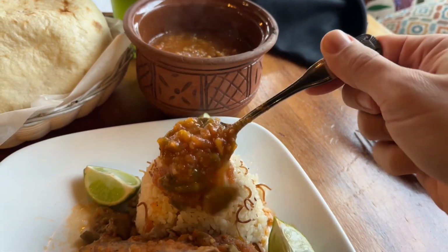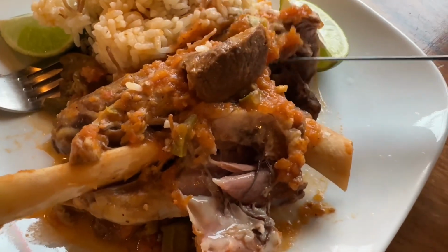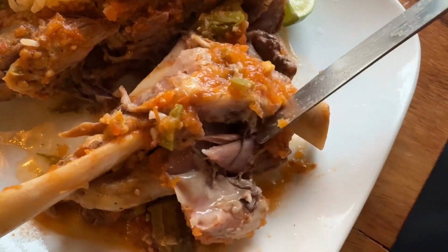You could see it's still steaming hot. Watch how easy the lamb just comes right off the bone here. Look, I'm barely touching it. This would still work if I had a plastic fork. But in this dish, it's definitely the lamb that stands out the most. It just comes right off the bone. So tender.